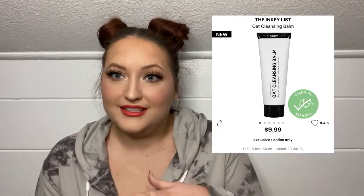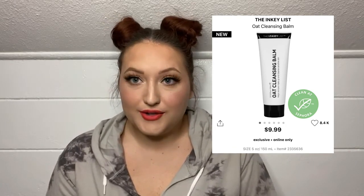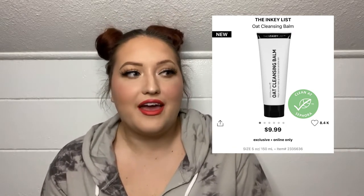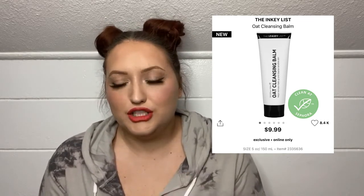So the first thing I got him is the Inkey List Oat Cleansing Balm. It's just a gentle, non-stripping cleanser. I haven't tried this, but I've heard good things about it. I hear a lot of good stuff about the Inkey List, and the couple things that I already have from them I really like. He doesn't need anything fancy. He doesn't wear anything on his skin, so he needs just a very gentle cleanser.